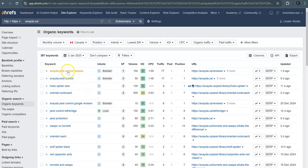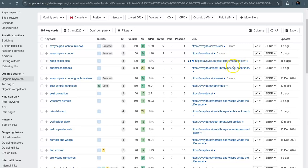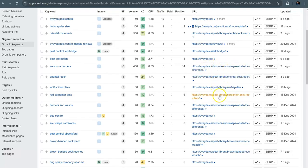So most of the traffic's coming in on your brand name, which is good. It means you're building a good brand name for yourself. But other than that, it just really kind of goes to these back pages about hobo spiders, the cockroaches here, some blogs. And the reason why you're ranking well for these is because it's all distinct content.